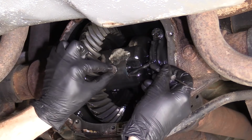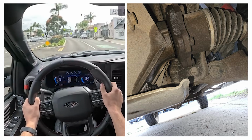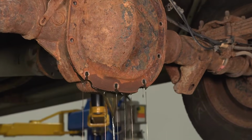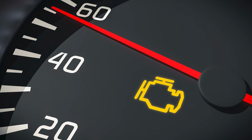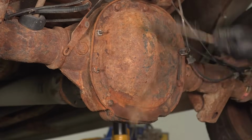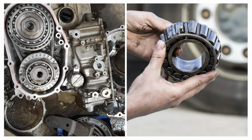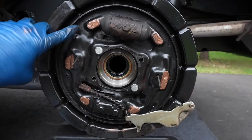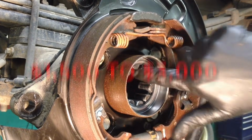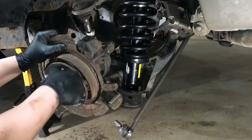Here's why this escalates from a nuisance to a catastrophe. Drivers don't usually notice the leak until it's been going on for a while. The differential fluid loss goes undetected because there's no warning light for it, and the leak is slow enough that it doesn't make an obvious puddle. By the time the differential is running low enough to cause noise or binding, internal gear and bearing damage has already occurred. A full rear differential rebuild or replacement on an Explorer can run anywhere from $1,500 to $3,000, depending on labor rates in your area.